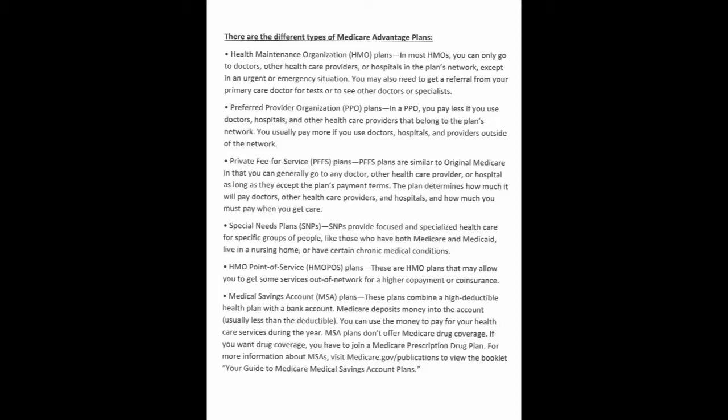SNP, Special Needs Plans. Those are specialized health care. That's usually for low income that goes along with Medicaid or chronic medical conditions. Then we have an HMO POS. Those are not super popular, but you can see that you can get some out of network services for a higher copayment. So there's a little more flexibility with that type of plan. And then you've got MSA plans. So that's an overview of the different Medicare Advantage plans.